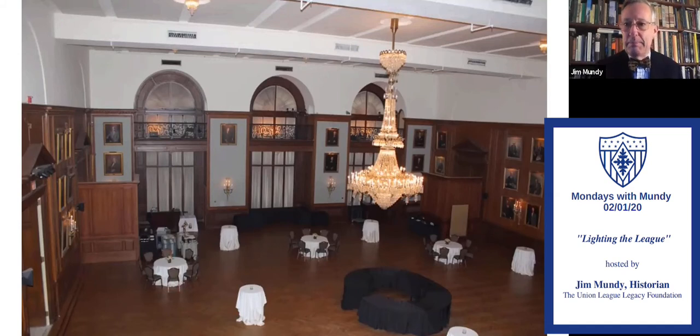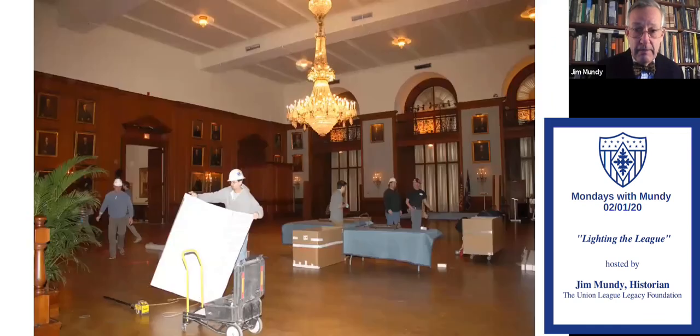Because what was going to happen is that the LIG was working through a capital program called Vision 2000, refurbishing different parts of the clubhouse, beginning in 1998-99. Sleeping rooms, infrastructure, parking garage, the dining rooms, you name it. Everything was at some point redesigned, redecorated, and refurbished. And it was Lincoln Hall's turn in 2012 and 2013. So this is what it looked like as they were beginning to do some of that work.